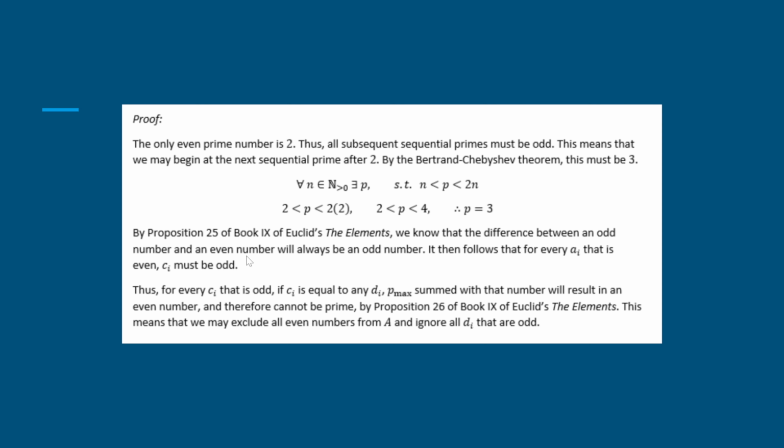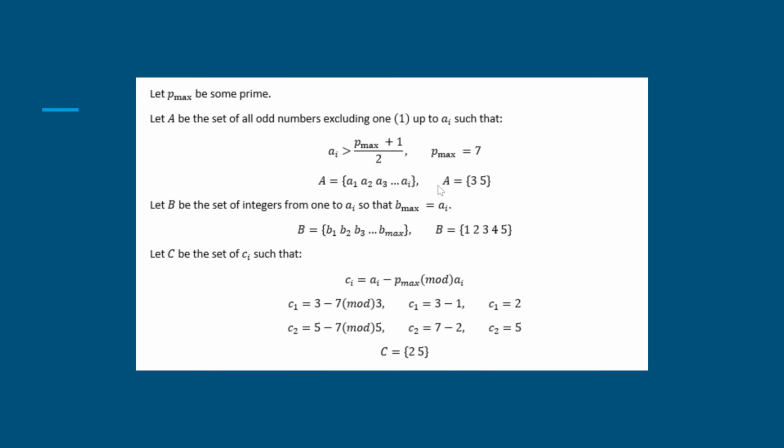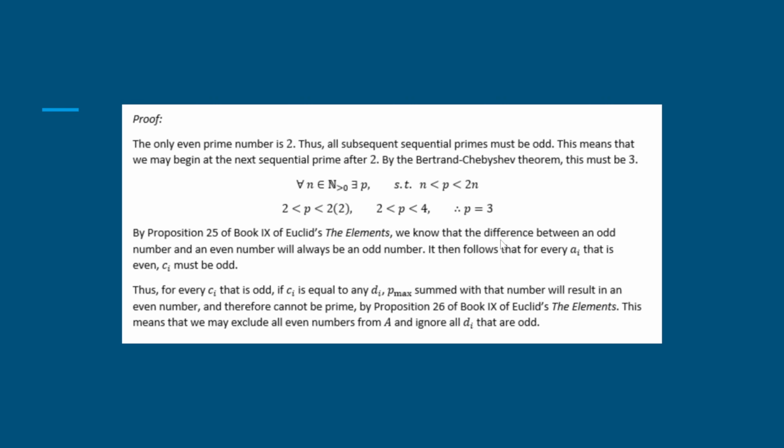So we use some basic stuff from Euclid's Elements, showing that the difference between an odd number and an even number will always be an odd number. He already proved it, and you can prove it yourself. It's pretty easy. And so for every AI that is even, CI must be odd using the method here. If we were to use an AI that is even, then CI would always be odd. And if you add the odd number plus a prime, you'll always get an even number. So we can ignore all even numbers. That's why when we defined a set A, we ignored all even numbers.